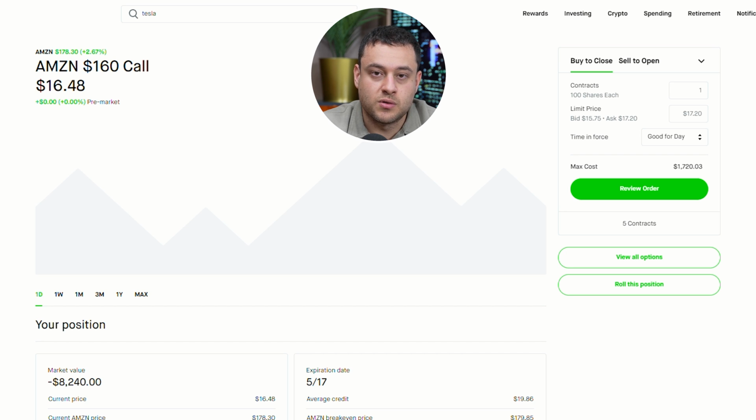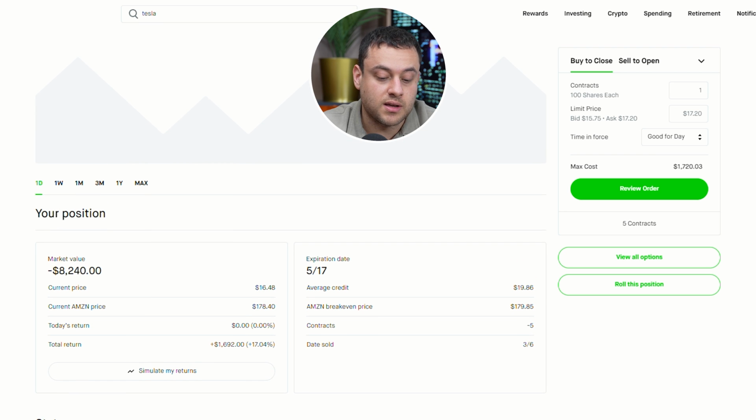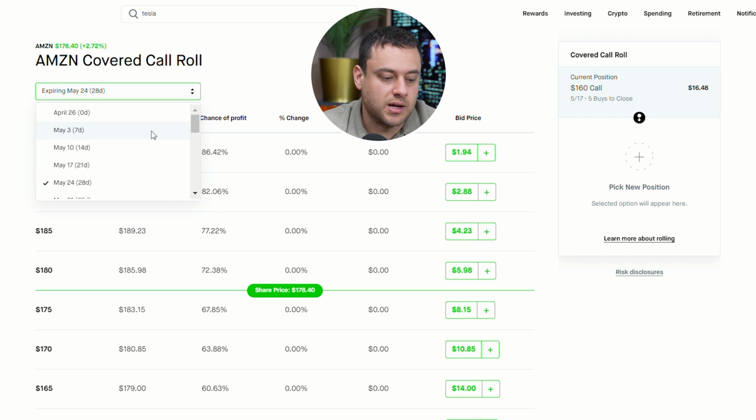So what I would do is I would roll for a debit or I would roll for a credit. All right, let me show you what this looks like. I really need to roll this option because again, if I just do nothing, I will lose the shares and I'm going to have to realize a tax consequence. So instead I go to roll this position. Now I would roll this position higher. So instead of 517, I would go for a future date.